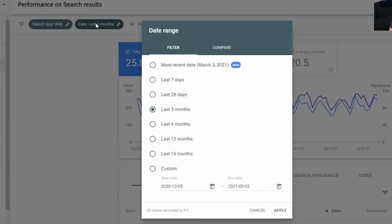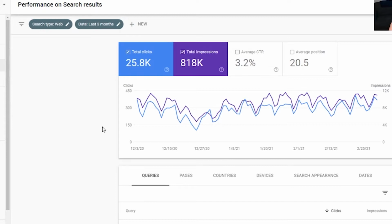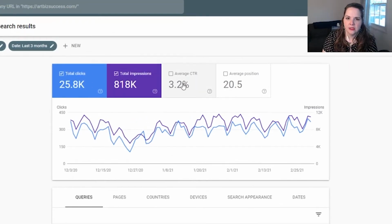And our default setting is the last 3 months. So you can go back in time up to 16 months, or you can just look at 1 day, 1 week, something along those lines. But we'll stick with the default settings for this one. And so when I look at this, here's what I see.